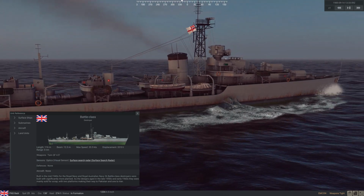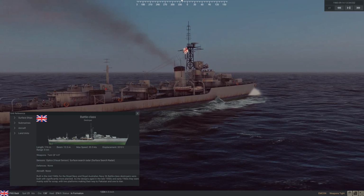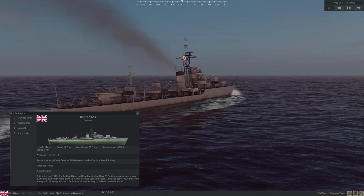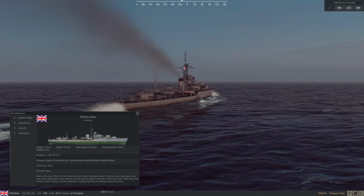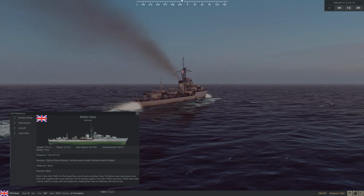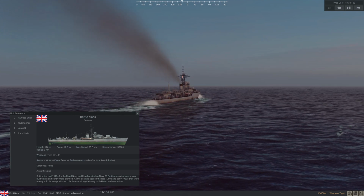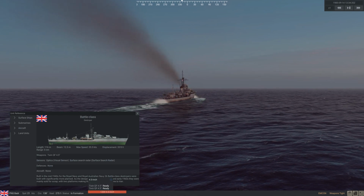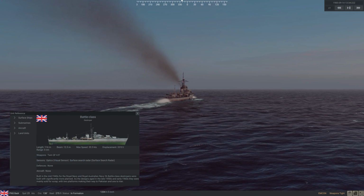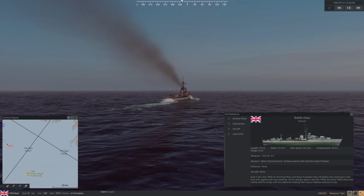Built in the mid-1940s for the Royal Navy and Royal Australian Navy, 26 battle-class destroyers were built with significantly more planned. As the designs aged in the late 1950s and early 1960s, they were mainly sold for scrap, with two platforms making their way to Pakistan and one to Iran. Pakistan acquired these ships, originally the Cadiz and Gabbard, in 1957. In real life, the Khyber was lost to a missile attack during the Indo-Pakistani War of 1971.